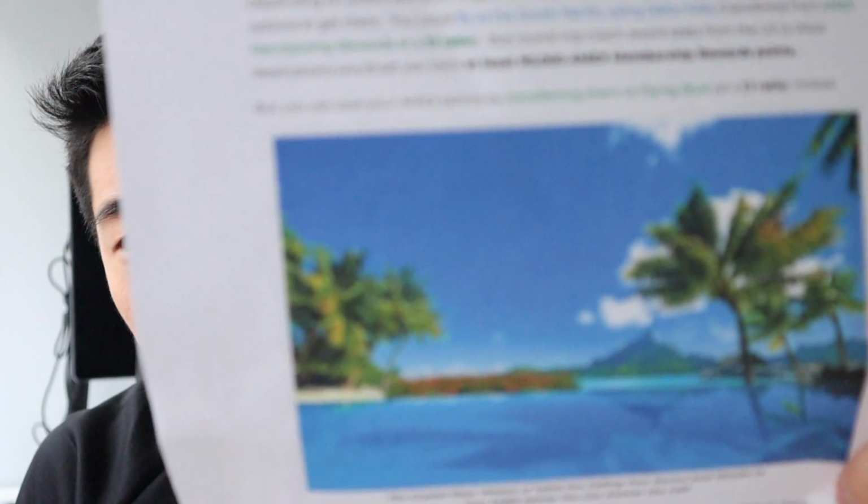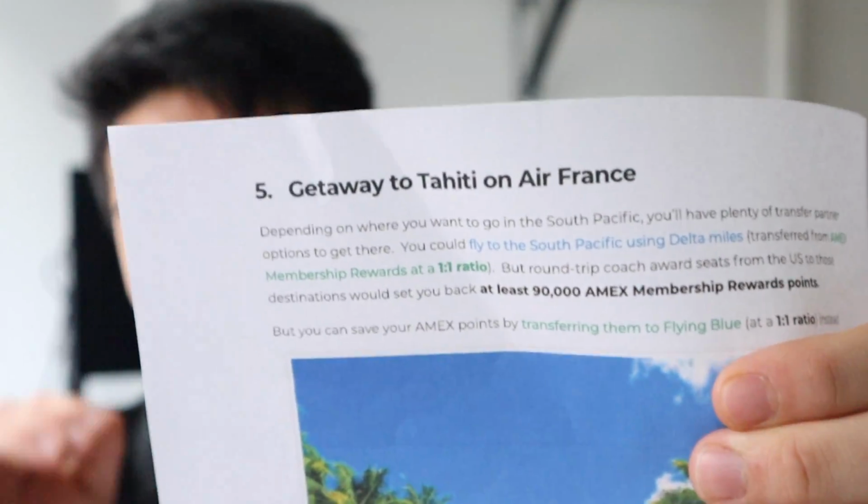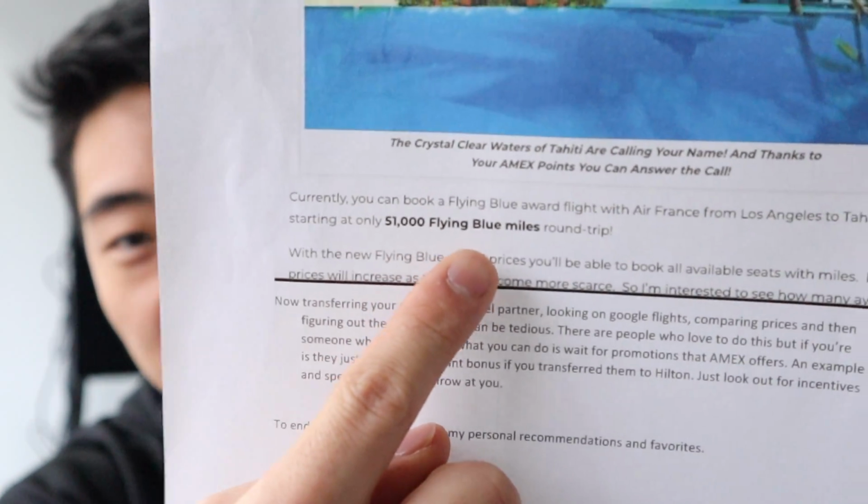This is kind of an example of how much points can save you money. So I grabbed this little article from Million Mile Secrets, all right? So this guy actually talks about how if you fly over to Tahiti over here across the Pacific and you transfer your points over to Delta Airlines, it's gonna cost you 90,000 American Express points. And if you're like me and you have 100K American Express points, you're pretty much using all your points for a plane ticket. But if you guys actually transfer it down over here to Flying Blue Award and you get like a little promotion, you can actually get the same exact flight for only 50,000 points. That's almost 50% off. That's a lot of points that you save.